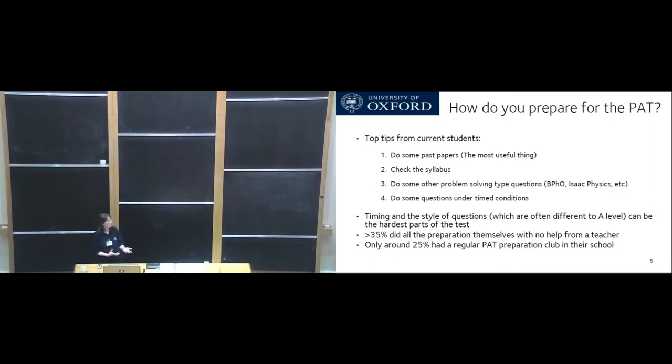When we asked the students, what was the hardest thing you found? They said, we ran out of time. So making sure you can do things in the time we set is really important. The other thing was the style of the question. The style of question is often different to A-levels, and that can also be a bit of a challenge if you've never looked at that kind of question before.